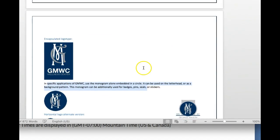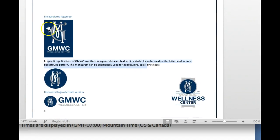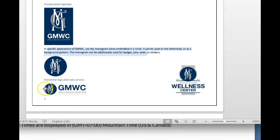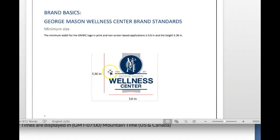So you're showing the different versions of the logo. That's fantastic. Don't forget minimum height, minimum width there. Okay, now we have here as a main logo, minimum size, 5.36 by 5.36. That's enormous. You're saying that thing's 5 inches by 5 inches as a minimum size.